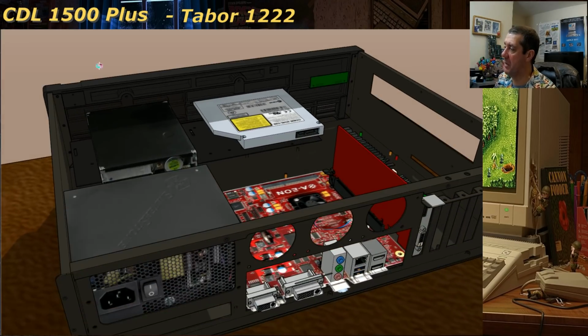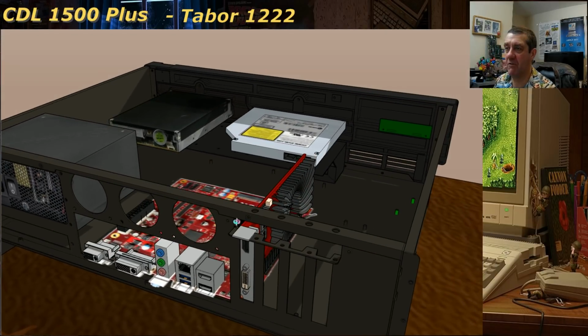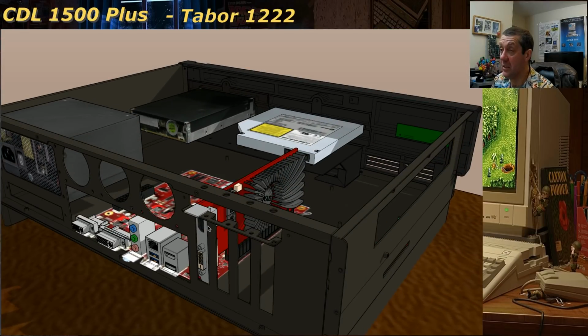And I think it would make quite a nice case, especially if you put a Raspberry Pi in here, have that running as well, it'd be great. Make another little system. So yeah, next generation Amiga, either AmigaOS 4.1 or MorphOS. I think that looks quite nice actually. Okay, that's the Tabor 1222.